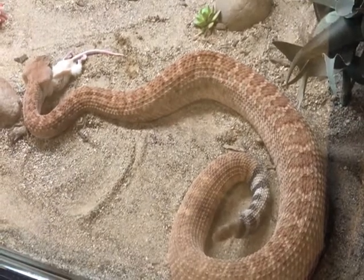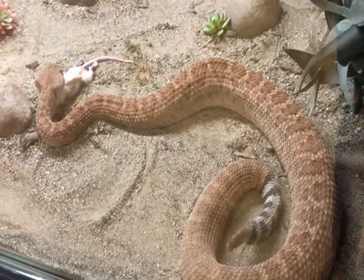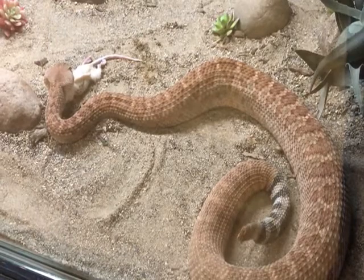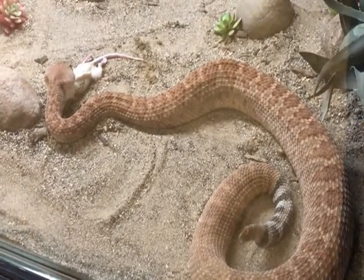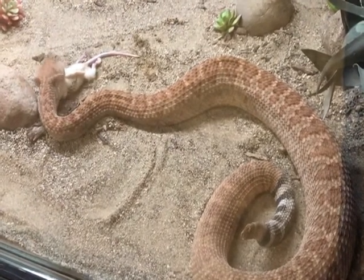So she was an animal that was a former pet that was just a terrible idea for a pet. We just don't think that rattlesnakes and other venomous snakes should be kept without specialized training. It's just an animal that's too dangerous to have at the house for the most part. So she's much better off being here at the zoo now.